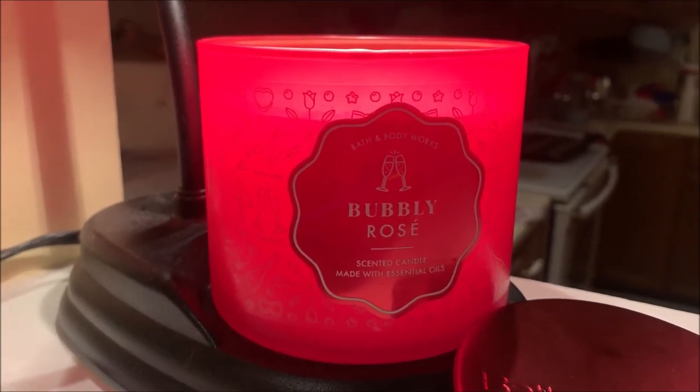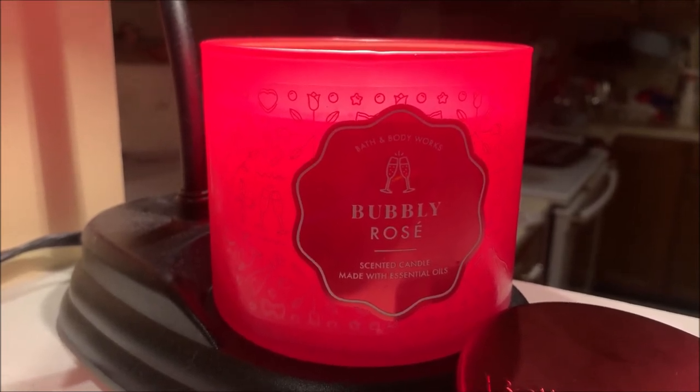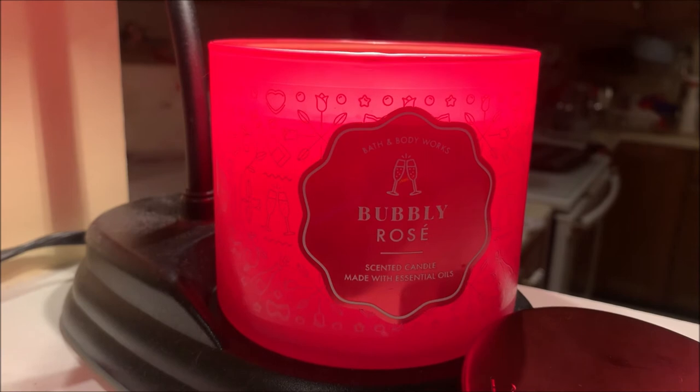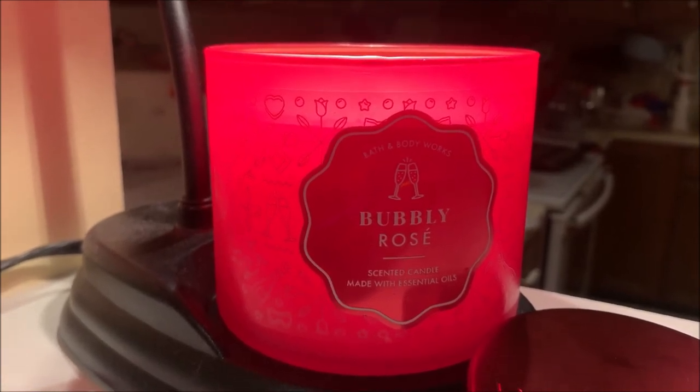And the fragrance of this candle smells just as well as it does when I smelled this candle cold. So if you are looking for a fruity type fragrance to fill your home, then I can recommend the Bubbly Rosé candle for you.